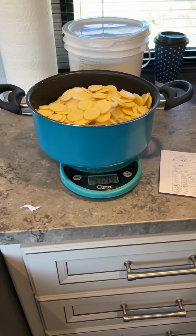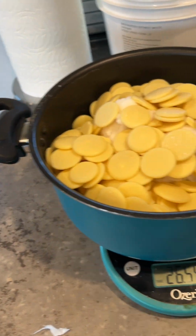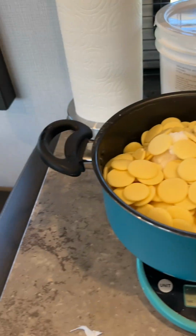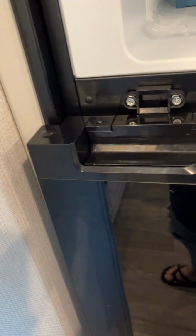All right, everybody, we're back after our tour. I did a few things and got stuff ready to make soap. Right now I'm measuring out my butters and oils. And I have just gotten my coconut oil and my cocoa butter in here. And I still have a batch of my fly water cooling over here.